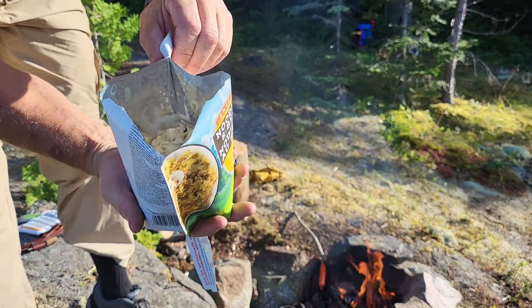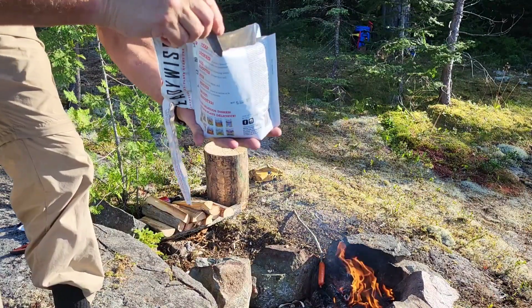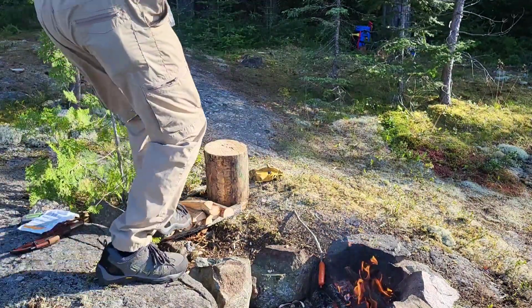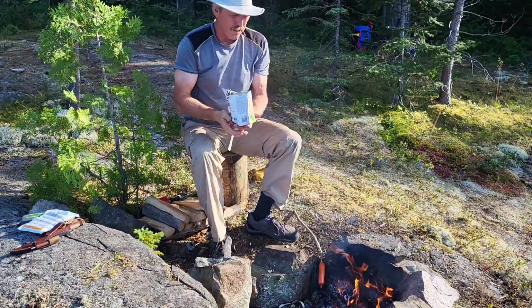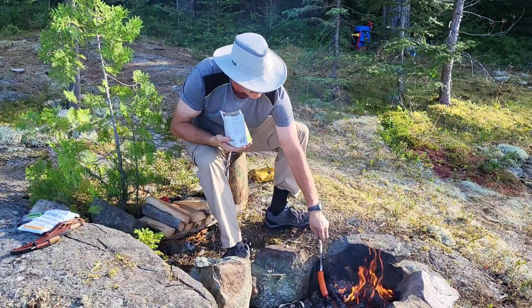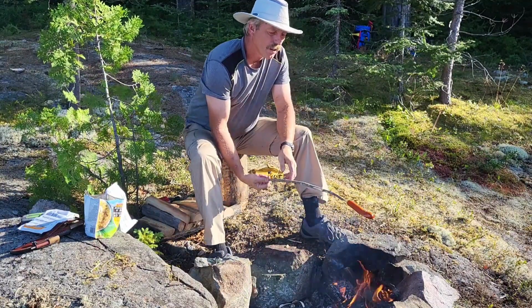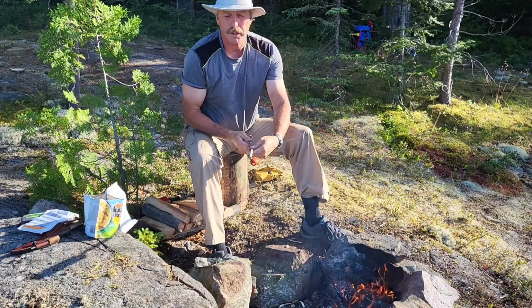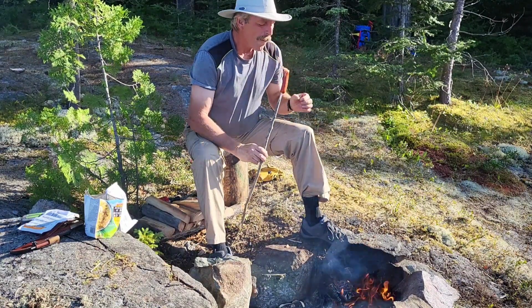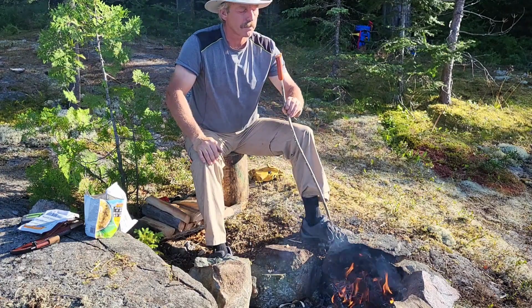I don't know if you can see that, but nice chunks of beef and noodles. Delicious. And these being smokies, they're pre-cooked, so once they start to split, they're ready to eat. Yep, the cheese is nice and melted in the middle.